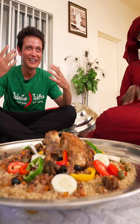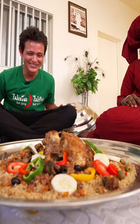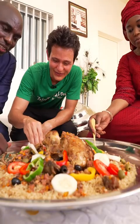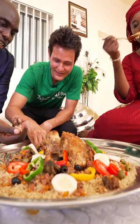Oh, that aroma. Oh man, all the meaty juices and the carrots and onions. Sit on your feet like this? Yes, okay. Perfect. So you go for the rice? Yes. Go for the rice first?